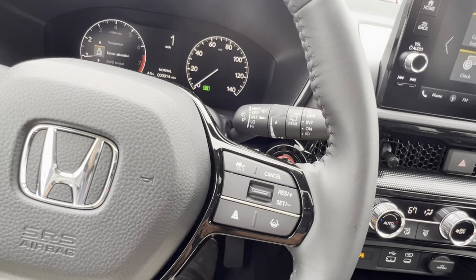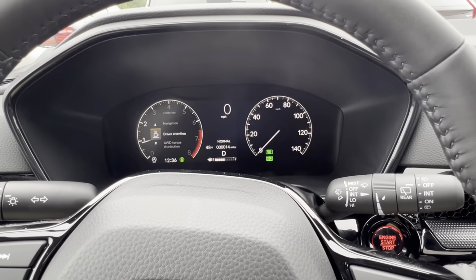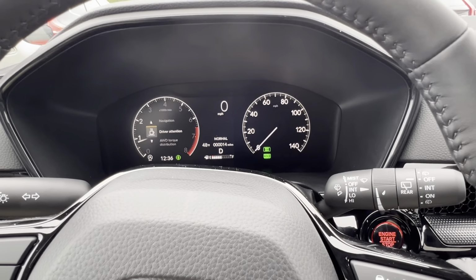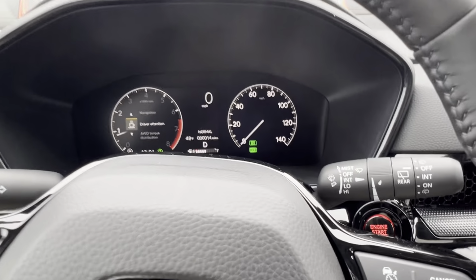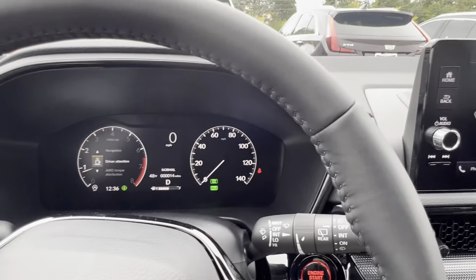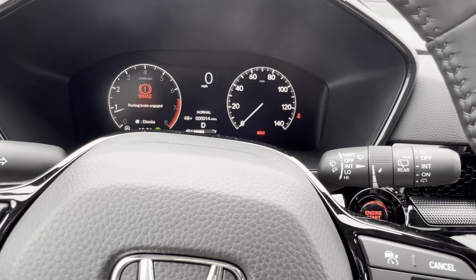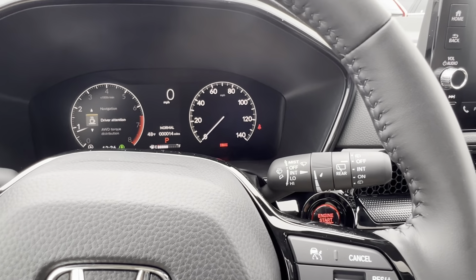And then once I come to a complete stop again, and I see hold, that means I can take my foot off. So it's nice when you have stop and go traffic. You can only use it when you have your seatbelt on. If I take it off, it will turn it off. And in this case, I forgot to put it back in park. The car will turn on the e-brake by itself. So, park.